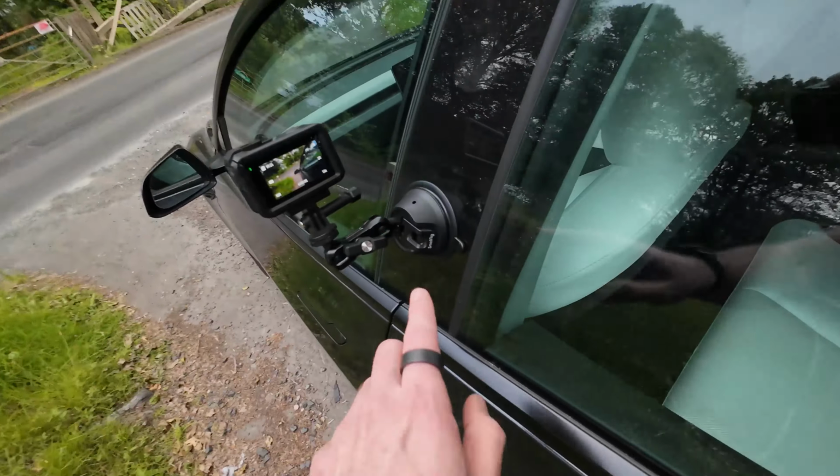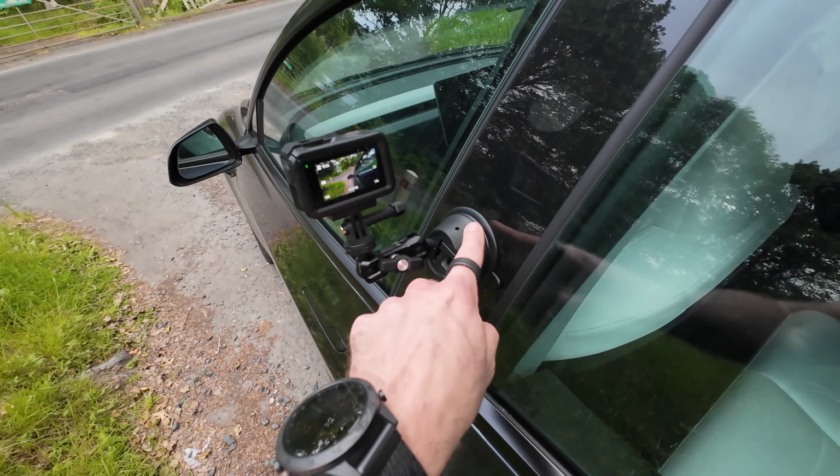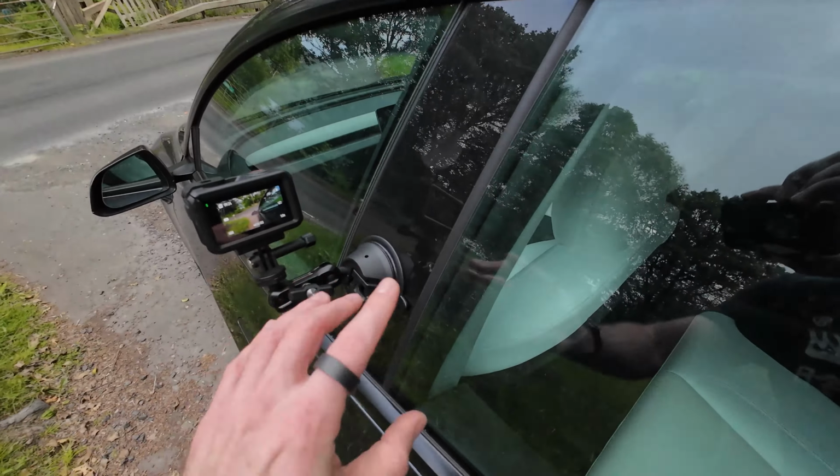And also, I have to attach this to some very perilous, or what feels like perilous, locations on the car. It's not dangerous for other road users, but it's the worry that I'm going to get out of the car and it's just not going to be there, which would be a massive problem because there's so much footage on here from today. Let's not think about that though, and let's get these last shots and go back to the hotel.